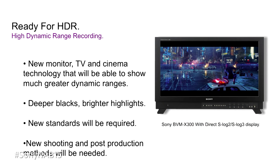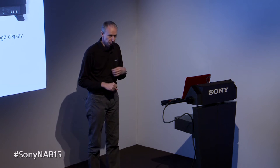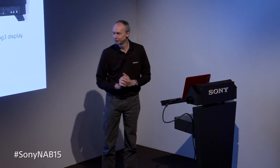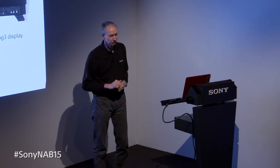Now, HDR, I touched on this briefly already. New monitor and TV cinema technology is emerging now that allows us to show much greater dynamic ranges. Rec 709, the technology that we've been tied into for a long time now, is based on 50-year-old technology, and it's basically based on the limitations of cathode ray tube televisions. They had an incredibly limited dynamic range and an even more limited color range, which is why that Rec 709 gamut is so small. Now, as you can see here on the Sony booth, if you, after this presentation, go and have a look at the HDR demo, we can now show these much greater dynamic ranges. 709 is 6 stops, very limited.